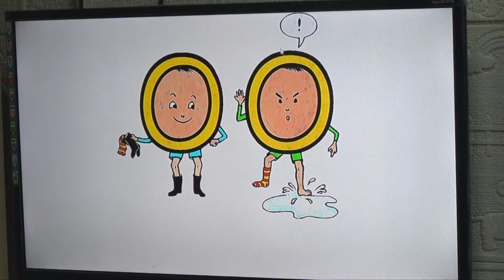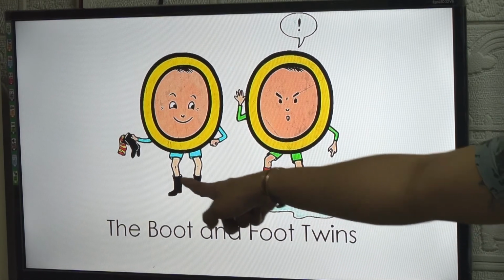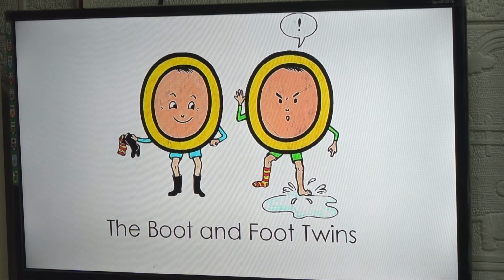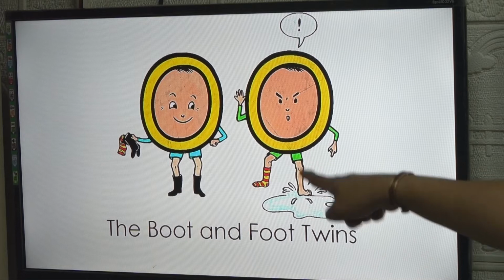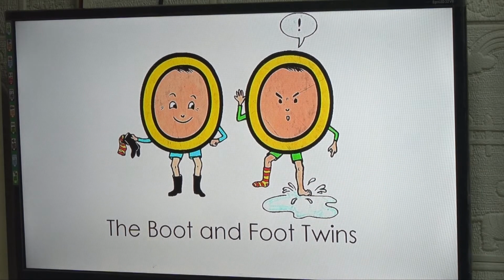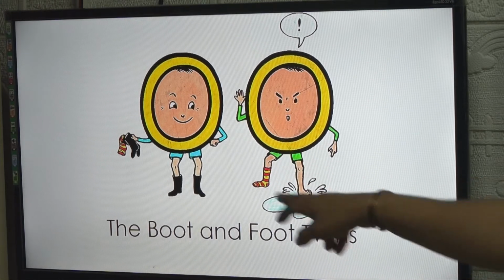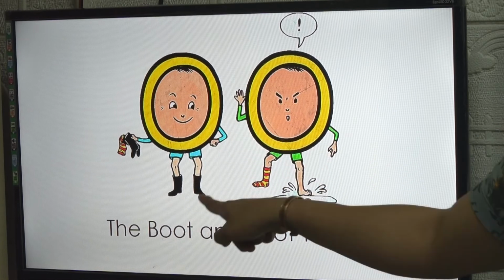Alright, so here we have two twins, right? We have two twins over here. And what are their sounds, right? So pay attention to the boot and foot twins, right? So this is the boot, boot, and foot, right? If we can see the foot twin over here, we can see his foot. What sound should it be? It should be oo, right? It's foot, right?